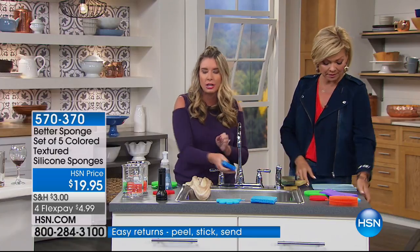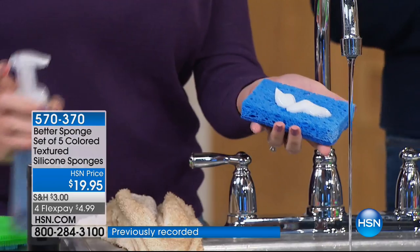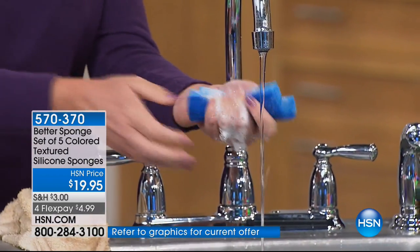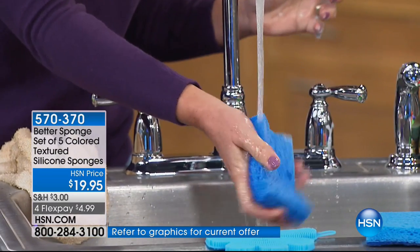So again, I just want to show you the difference. I'm going to take soap, okay? And I'm going to give it two pumps, all right? And you can see, we're going to get down in there and get the soap really deep in there. All right, and then I'm gonna turn the water up a little higher and rinse it out.